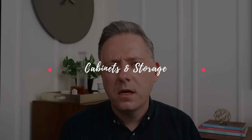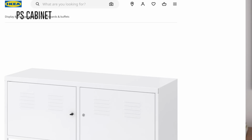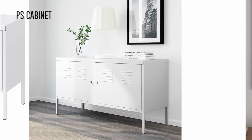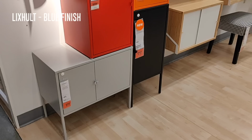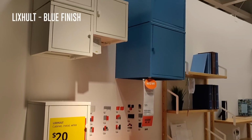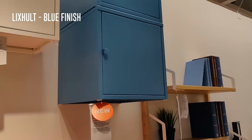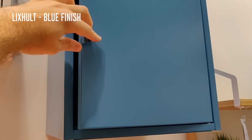Next up is the Lux Hult. It's a cabinet system, but it's metal. It kind of reminds me of the PS cabinet, if you guys remember that one. Except the PS cabinet is a little bit more of a locker kind of feel, with slats on the front, these cutouts. This one has more of a slab front, which I think is really cool. It's this metal, sort of tinny material, which I think can look really cool. Again, if you're looking to move away from the MDF or the typical particle board wood that you see at Ikea, then this is another really cool option.